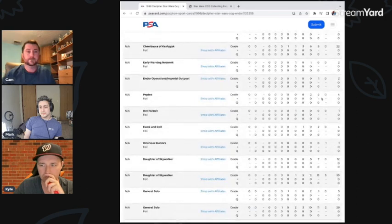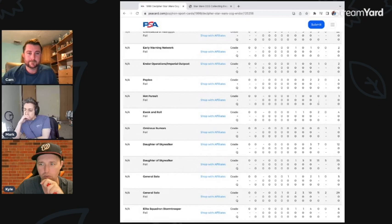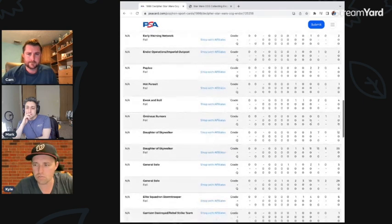Top Blue, 2 9s, 2 8s. Hot Pursuit foil, only 1, and it graded a 6. Ewok and Roll, 2 9s. Ominous Rumors, 1 10, the only one submitted.